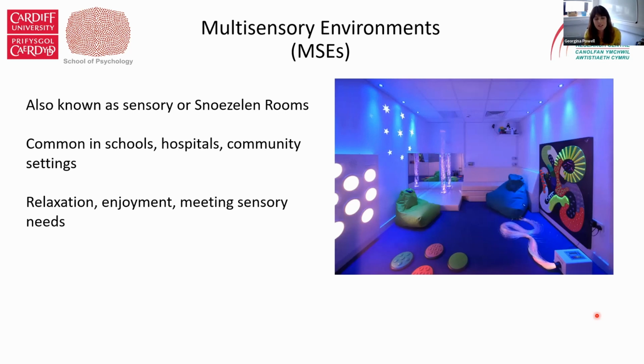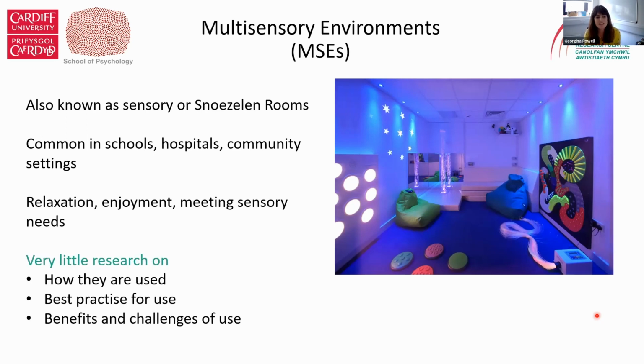But despite the fact that they're really widely used, and in fact they're part of different educational policies as well, there's very little research on how they're being used, what the best practices might be for producing different outcomes, and what these outcomes might be in terms of the benefits and challenges or drawbacks of using the rooms.